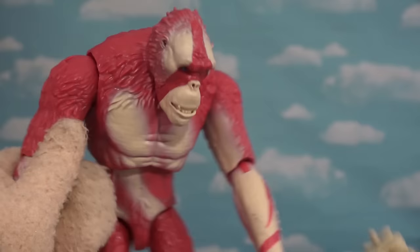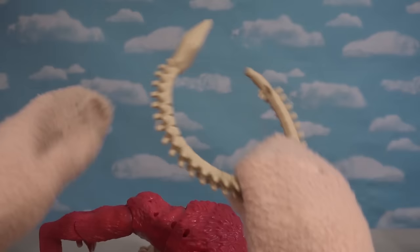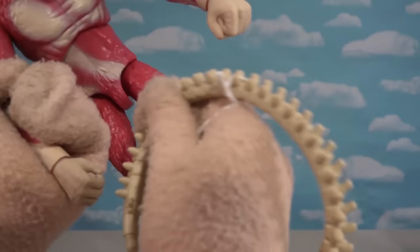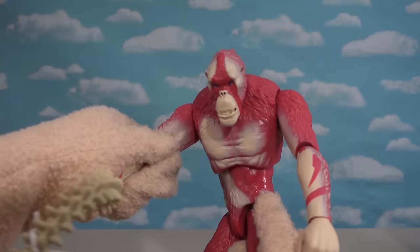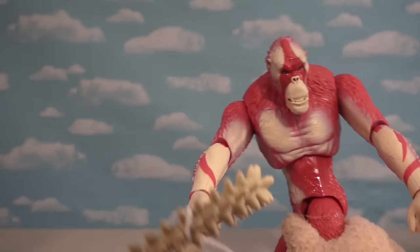And then he comes with this thing, which is, I guess, the whip slash. Oh, cool. So he's going to use this as a whip, kind of like Indiana Jones, I guess. And that goes in his hand right there. He's like, oh, man, look at me. Oh, you look like Indiana Jones now. How dare you, monster? Whipping things is my thing.